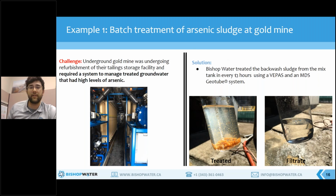Okay, so this is an example of batch treatment at a gold mine. In this case, backwash was run through filters, cleaning the site's filters, and sludge is produced during that phase. The ferric coagulant caused sludge to accumulate in the filters, and a cleaning cycle, which occurred every 45 minutes, took care of this, but it produced about 1,900 liters of sludge each time. So the sludge was sent to a mixed tank for storage and treatment.